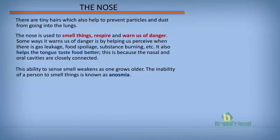Now within the nose you also find tiny hairs. You might have even noticed some of these hairs. These hairs also help us to trap particles and dust from entering the lungs. The nose is used to help us smell things. Just like we earlier said, I can appreciate the fragrance of the perfume because of the functioning of my nose. It also helps us respire. Remember we said we're taking air, we're taking oxygen through our nose.